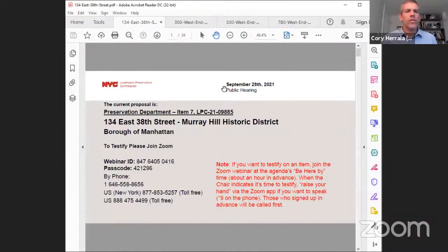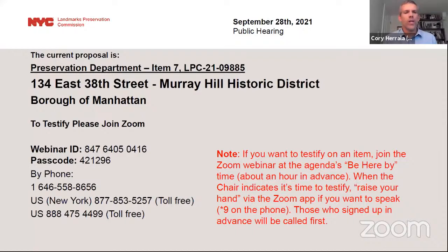The next item is number 7, LPC 21-09885. An application for a certificate of appropriateness in the borough of Manhattan, block 893, lot 271, 134 East 38th Street in the Murray Hill Historic District. This is an altered Second Empire style row house designed by D&J Jardine and built in 1868 to 69, and then altered in 1958 by Thomas F. Hennessy. The application is to install shutters and a flagpole.